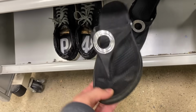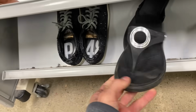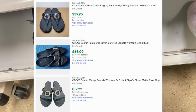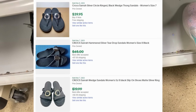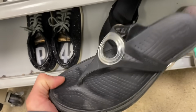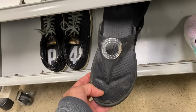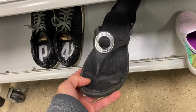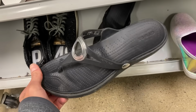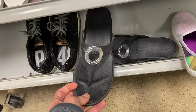So I got a pair here. These are Sanuk Crocs. Sanuk, what size are they? A women's 10. I've actually seen these sell for over $100 brand new. They've got like a metal ring, silver, metallic, some of the keywords that I will use for this. This could land anywhere between, I'm gonna say $25 on the absolute low end, all the way up to probably $45 pre-owned. It just depends. I'll look at the comps, the higher end comps, and then make my decision.